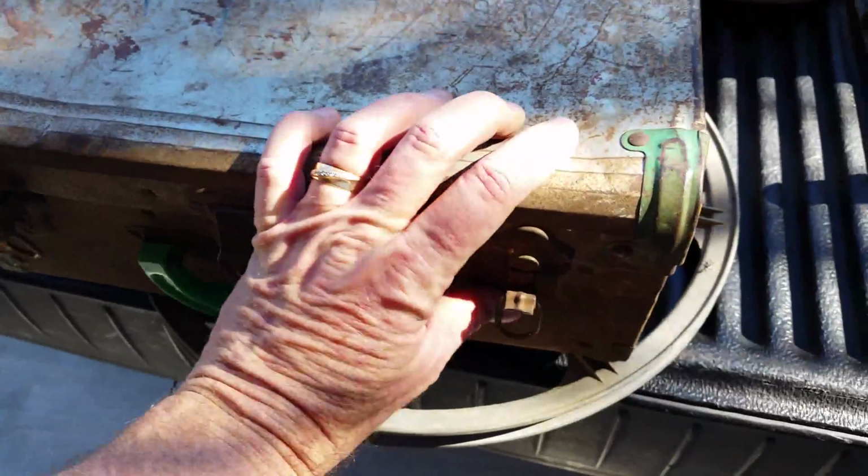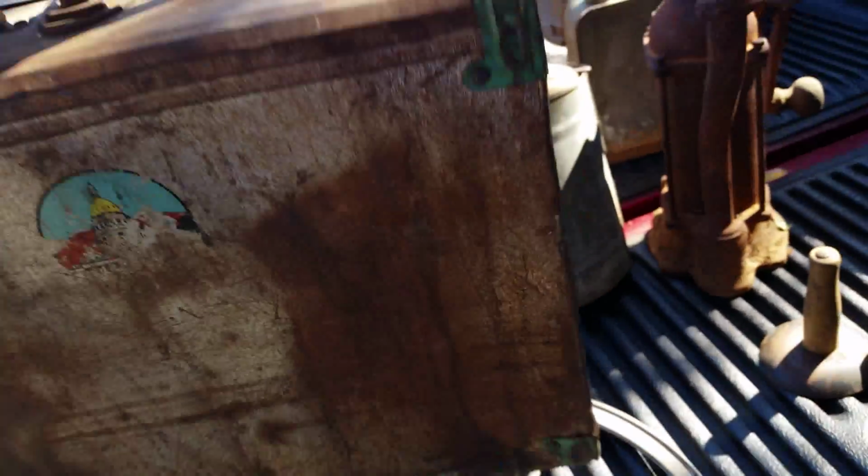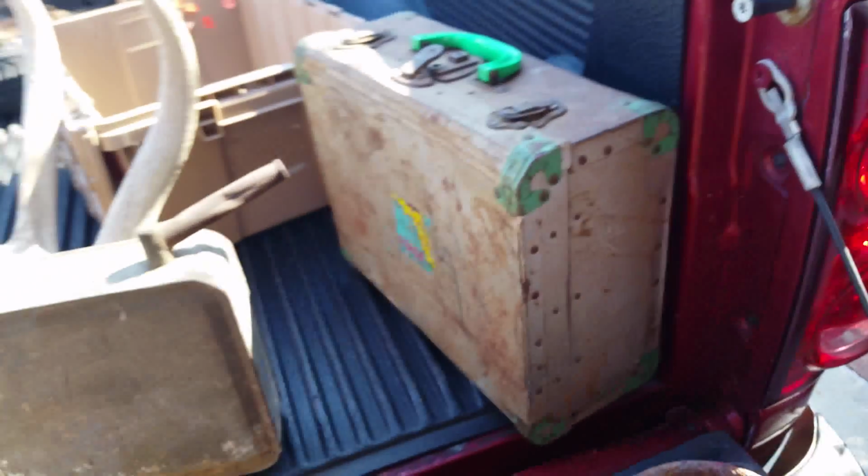It is lined with paper, wood on the inside, metal on the outside. That's kind of cool. This is one of a really neat looking things. It has a nice rusty vintage, rustic look to it, and I like that a lot. So I'll stick that in my booth.